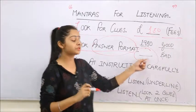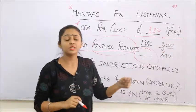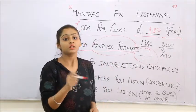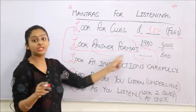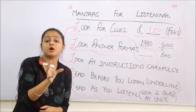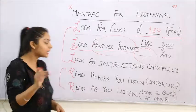In the answer, is it using one word? Is it using 2 words? Is it using 3 words? Okay, fine. So always look for the answer format when you have a pause of 60 seconds in between. Fine.